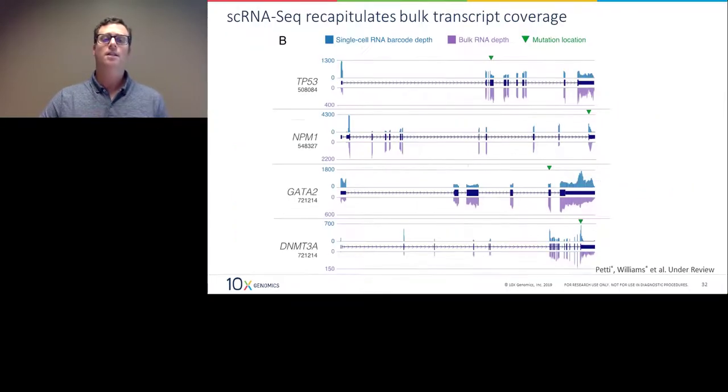So the single-cell RNA-seq recapitulates bulk transcript coverage. This was also an important control for us to look at. Here are a few genes that we investigated in one case: TP53, NPM1, GATA2, and DNMT3A. And you can see that we are getting coverage all across these genes.